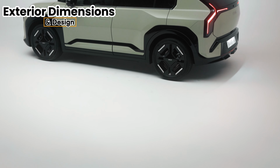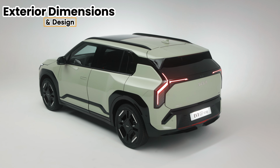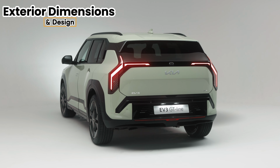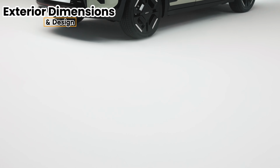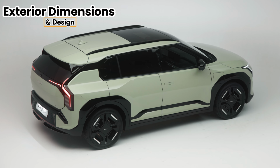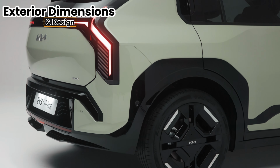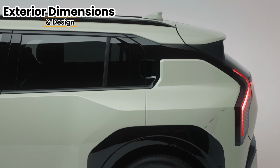In terms of dimensions, the EV3 is compact yet imposing, measuring 4,300mm in length, 1,850mm in width, and 1,560mm in height. Its sleek, sloping roofline flows seamlessly into a hatchback-style tailgate, giving it a sporty silhouette that's both aerodynamic and stylish. The dynamic profile is further accentuated by unique interlocking volumes and graphics, making the EV3 a standout in its segment.